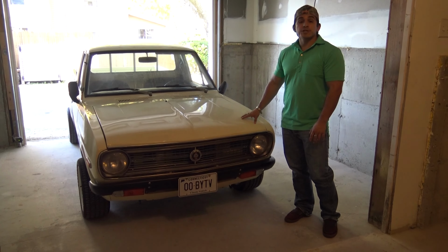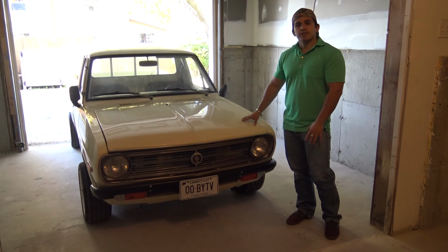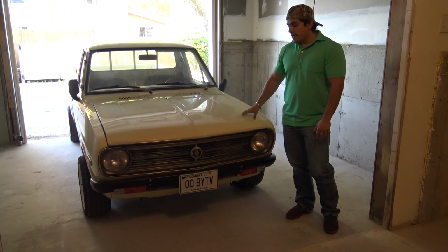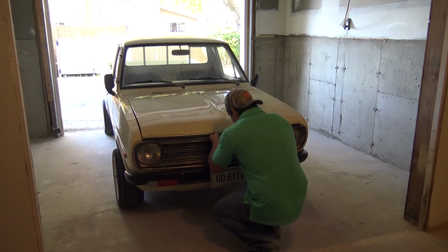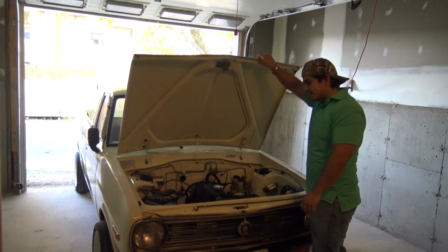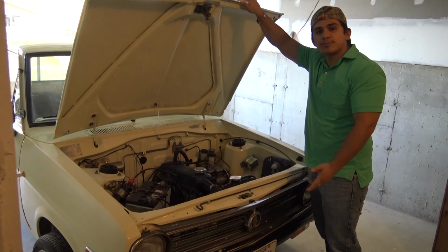And it's so special because it's not only my first car, but you don't really see them, especially here in the US. They're not exported here. They stayed in South America and Japan. So you guys can actually see, this is how they used to do it back in the day. Four cylinder, 1200cc, so basically a motorcycle.